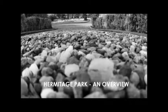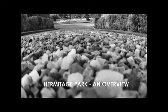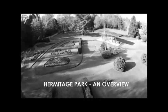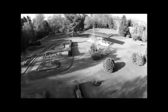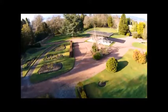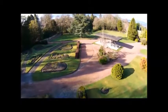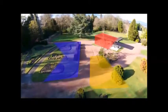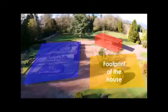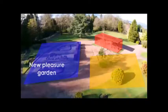This video gives an overview of the Hermitage Park project. Taking off from a position just south of the walled garden, we see the park opening up in front of us. The old shelter will be removed, and in the ground we'll highlight the footprint of the old house that once stood in the park and reinstate the pleasure gardens.